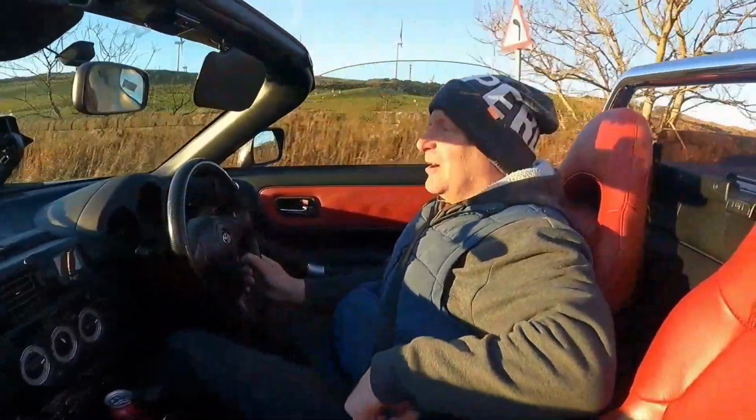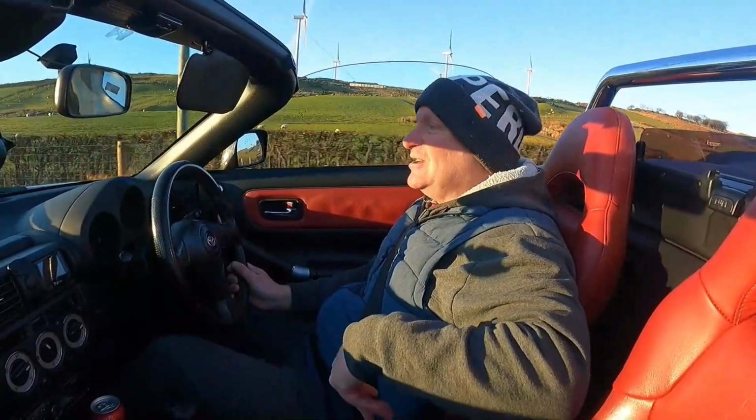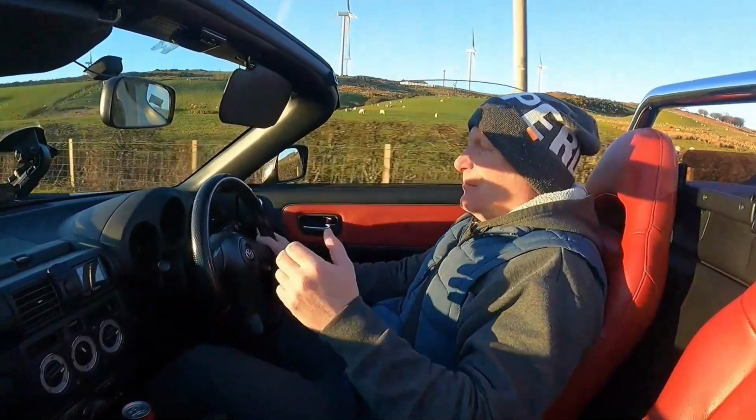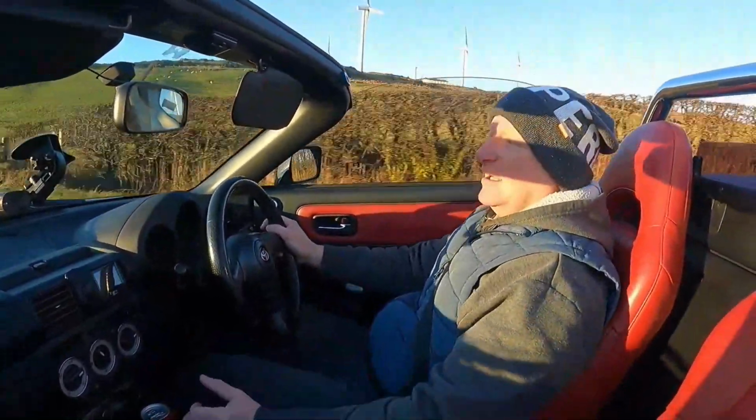Do you like my armrest too? I don't know if we've mentioned that. We fitted an armrest mainly because the heated seat switch is below this, and you keep putting the heated seats on every time you stick your elbow down. But this is the perfect height. Rover 75, don't you know?